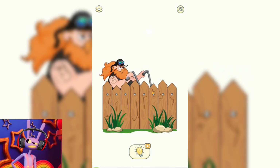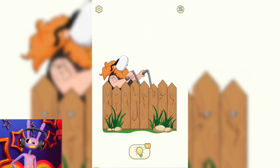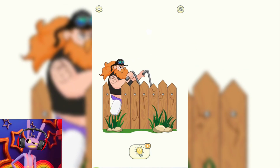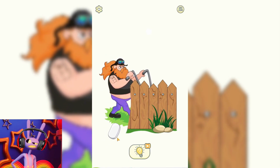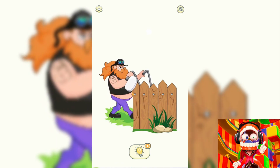And now we need to help the biker who is riding behind the fence. Maybe we need to trim it. No, looks like we need to remove the fence. Wait, what? Why isn't there a motorcycle under it? Is this a biker who doesn't have a bike? But what kind of steering wheel is he holding then? Maybe the truth is hiding behind the rest of the fence? Yes, just look.